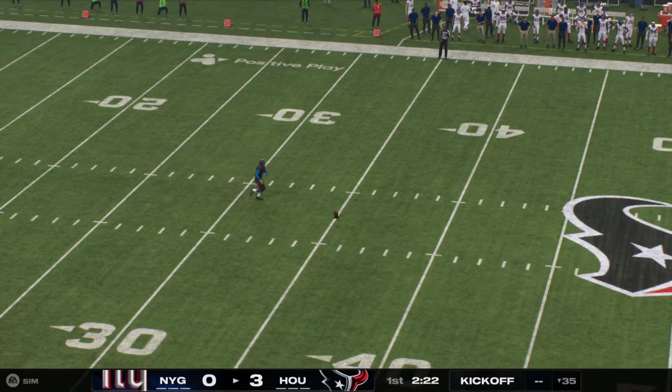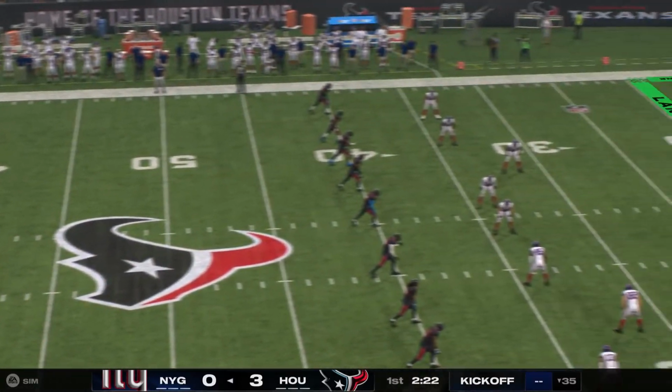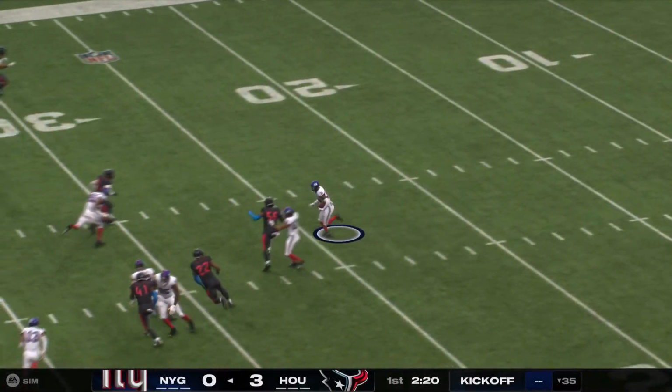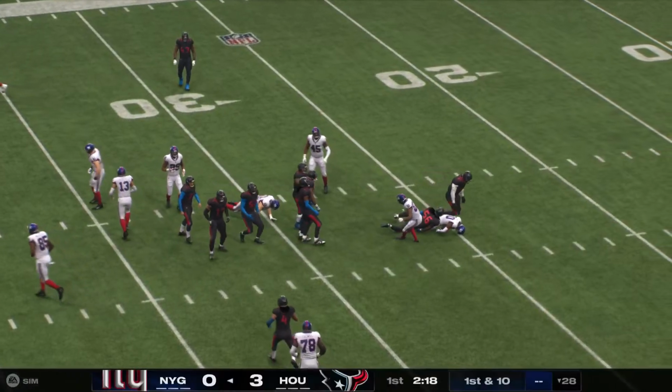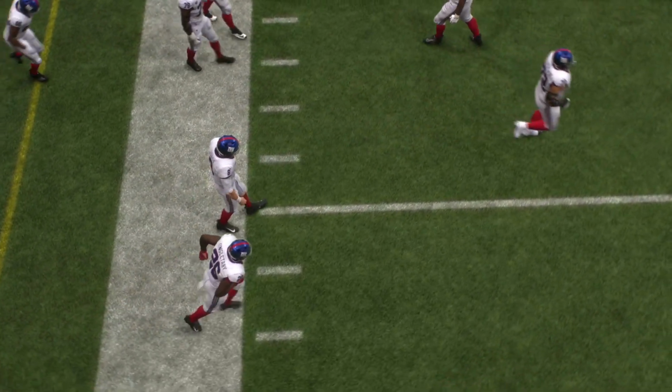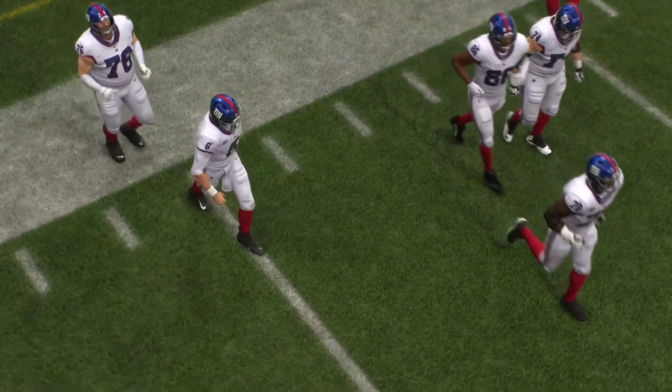Fairbairn has it all set up for the kickoff. Here's a return from the 7. And he's brought down. The offense will come onto the field. So the Giants are out and getting set for their first drive.